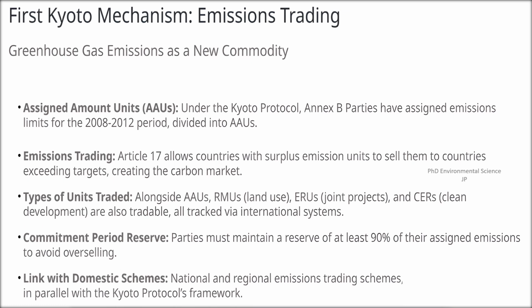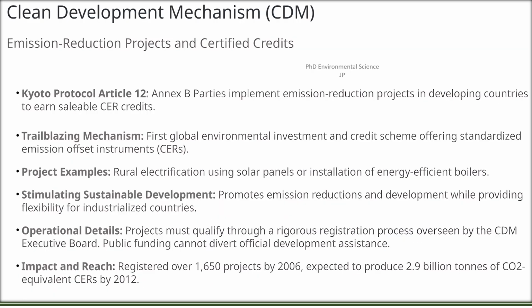Relationship to other emission trading schemes. Some countries and regions have created their own emissions trading systems to help reduce emissions. These systems set emission limits for participating entities, and the European Union Emissions Trading Scheme is the largest one currently in operation. Second Kyoto Mechanism, the Clean Development Mechanism.